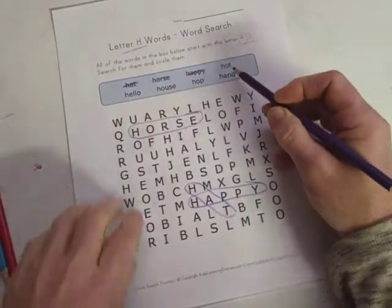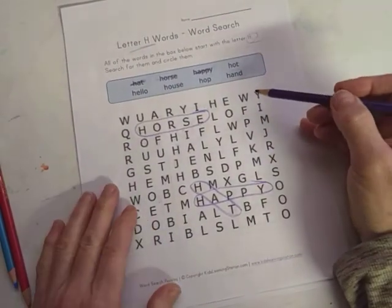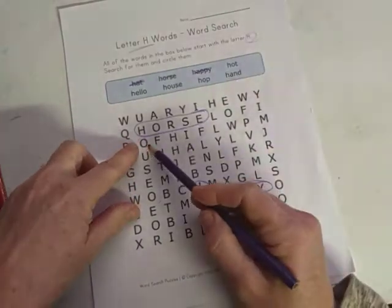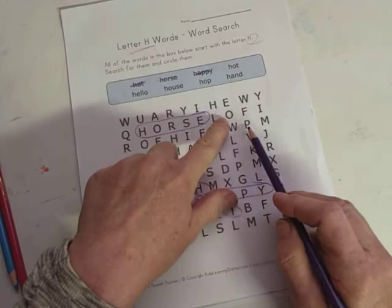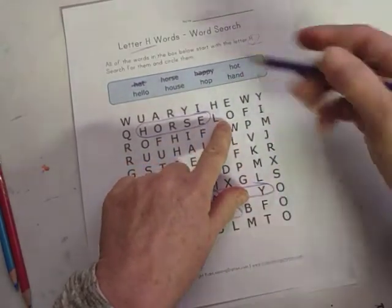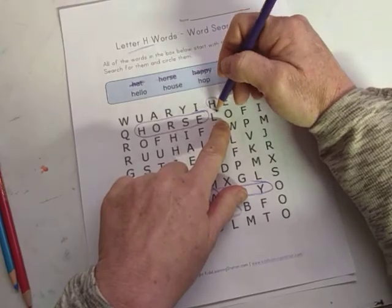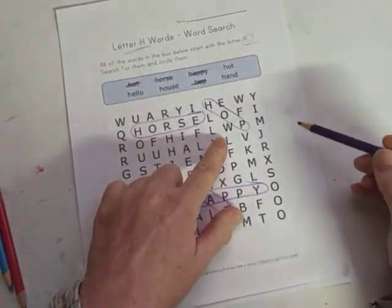Okay. Next word is hot. So again, looking for that H. H-O. So H-O. Nope, doesn't have a T at the end. H-O-P. Wait, hop. Hop. There's a word right there. I see it. Just because it's at the top. And it's a funny diagonal one. And it's okay to skip around.